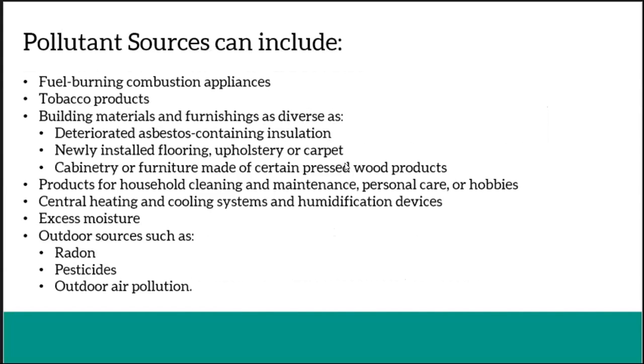These are different point source solutions that we can think of, both inside and outside the home, that can still have impacts on air quality. The inside ones we talk about are things like radon, pesticides and how we deal with pests in our home, and the varnishes and paints or the furniture that we use in our home. So that's more building material specific.